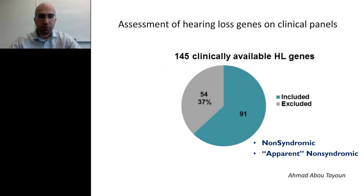And when we did that, we looked at 145 different genes that are available in our panel as well as other panels, and we found that 54 of those genes, about 37% of all the genes that we looked at, did not have strong or compelling evidence to be called non-syndromic hearing loss genes. So we're not saying that these 54 genes are not related to hearing loss, we're just saying that the evidence would lead to inconclusive reports, as I've shown earlier, and it just leads to more complication in testing and interpretation.